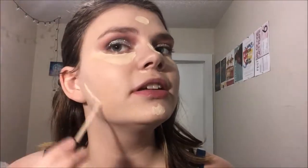So there's the foundation on. Next, I'm gonna go in with concealer. And today I'm going to use my Maybelline Fit Me Concealer in the lightest shade. Also just a little bit under my jawline, just to bring out my cheekbones and stuff, because why not? Then I'm going to blend everything out, and I'm going to save my nose and under eyes for last because those are what I want to be the most full coverage and highlighted and brightened.